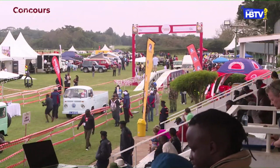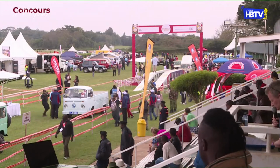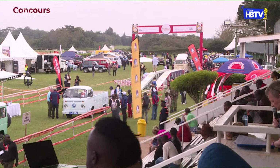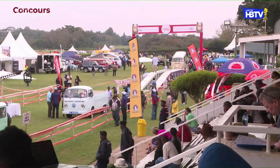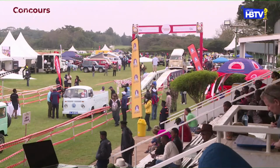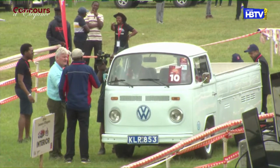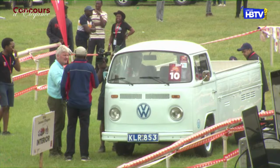From Eldoret. Okay, and was this a car that was a scrap and you rebuilt it? Yeah, it was a ministry vehicle, the institute vehicle, and it used to be used as the only vehicle for mails and the rest. So it was retired in the year 2000. Then it was scrapped. Now we built it up. This is our 3rd entry. I know, I recognize it.